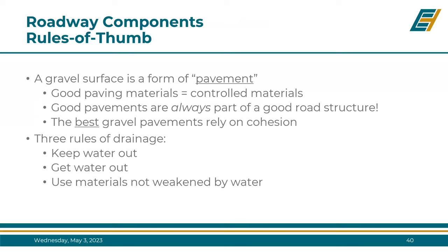And anybody that's been around pavements knows there's a lot of testing. There's a lot of control that goes into paving materials: testing the aggregate, testing the oil, testing the additives that go into the asphalt pavement. I always like to think of my driving surface aggregate as the pavement on a gravel road. And the more control, the more specifications, the more testing of those materials that we can do, if we have the resources, the better chance we have for success.